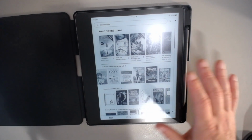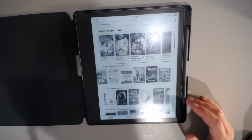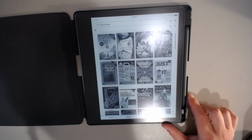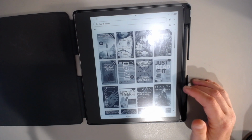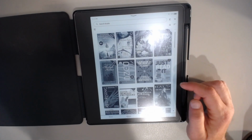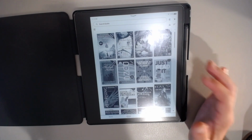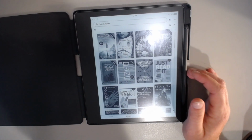So this is home, so it's your recent items, and then it shows you a bunch of items that are related to, looks like marketing, similar to books you've read, recommended for you, and whatnot. On the bottom, the next tab I have here is called your library. So this is every book that you have in your library. I believe you can toggle somewhere in the settings if you want to see all of the titles that you've ever purchased, or just the ones that are downloaded onto the Kindle. I'm not going to mess with that setting, so I'm not going to look for it either.